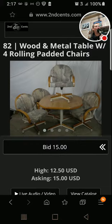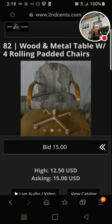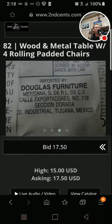12 and a half, 15 now. All the chairs and the table, 15 now, roll around now, 12 and a half, 15 now, 17 and a half, 15 now, 17 and a half, fair warning.